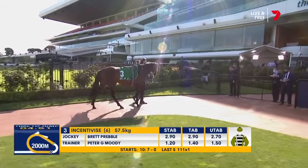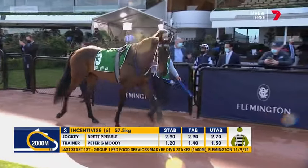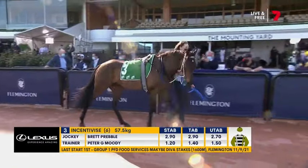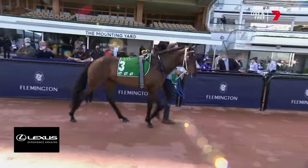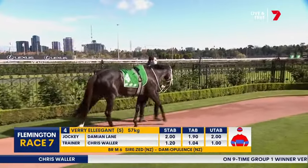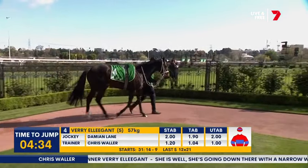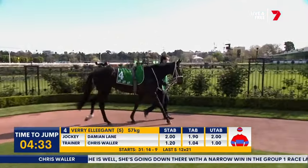In many ways, it would be so good if he wins today, because it would light up the spring. We know Very Elegant's going to be a big factor in the Cox Plate. She's a champion, but this bloke, won't he excite us if he can beat her today? And how short he'd be in a Caulfield Cup if he can win. Here is Very Elegant, who's the short price favourite. She's looking really relaxed there, Richo. She can get herself quite hot and wound up, but she's looking actually very calm in the mounting yard today.